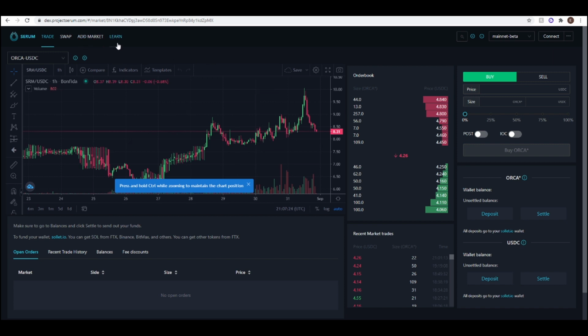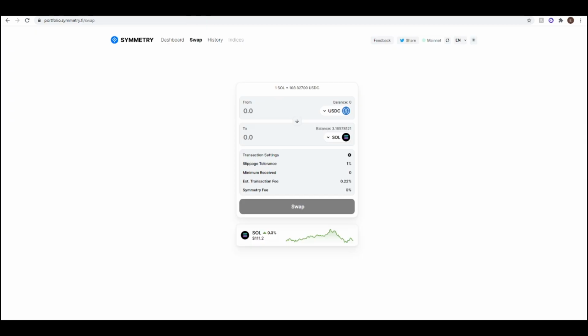Now, on Serum, you also have a swap functionality, so if you don't want to deal with placing any limit orders or market orders or just doing any order book trading, you can press that, and once you press that, it takes you to Symmetry, which is the next decentralized exchange I wanted to talk about. So as you saw there, when you press the swap function on the Serum DEX, it actually brought you to Symmetry because it's so easy to use, it's quite intuitive, and it's quite slick as well.